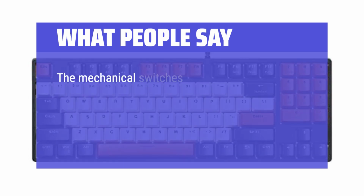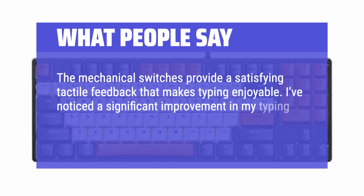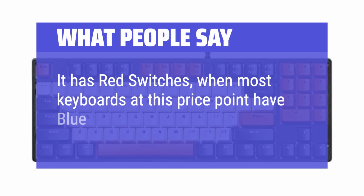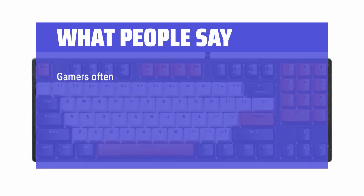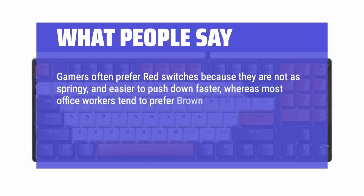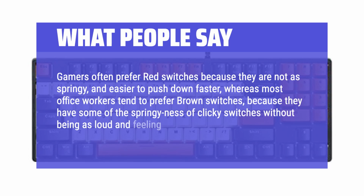What people say. The mechanical switches provide a satisfying tactile feedback that makes typing enjoyable. I've noticed a significant improvement in my typing speed and accuracy. It has red switches, when most keyboards at this price point have blue switches. Gamers often prefer red switches because they are not as springy, and easier to push down faster, whereas most office workers tend to prefer brown switches, because they have some of the springiness of clicky switches without being as loud and feeling a bit more stable.